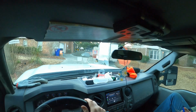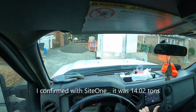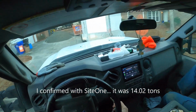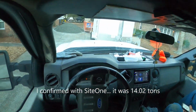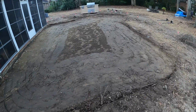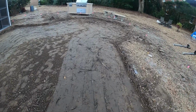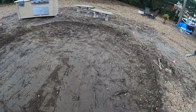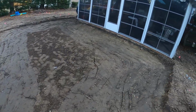Decent sized pile. I don't know if that looks like 14 tons. Very much. Supposed to be 14 tons. Maybe. Started to compact yesterday, ran out of gas. So I'm gonna pick up there today. Make sure this is graded properly. Recheck our elevations, clean this up. Boom.